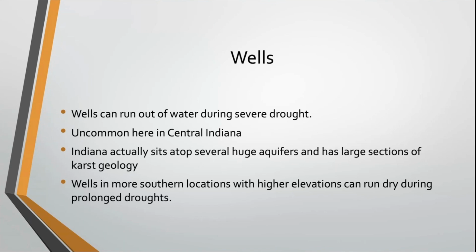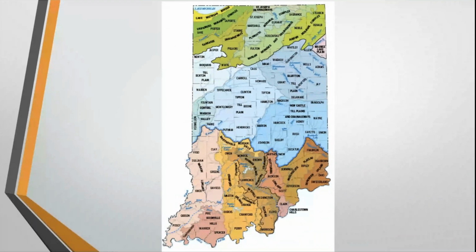Actually, I've seen that happen only a couple of times. During 2012, when we had a really significant drought early in the year, we inspected a couple of houses way down in Brown County in the hills where they had to put water into the well to continue servicing it, because the water table sank below the level of the well. But it is pretty unusual for that to happen here in central Indiana. And again, if you look at the map of Indiana, this is actually an underground map of our water resources here, and you see it matches pretty closely with the map of soil types.